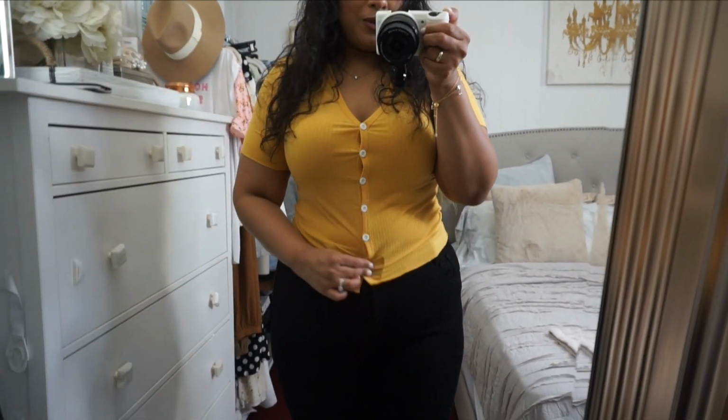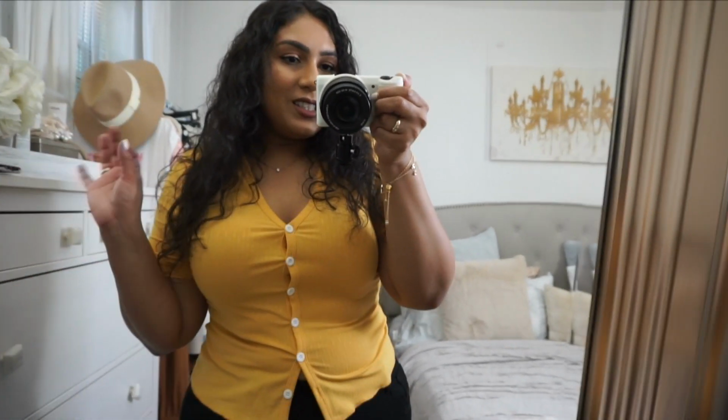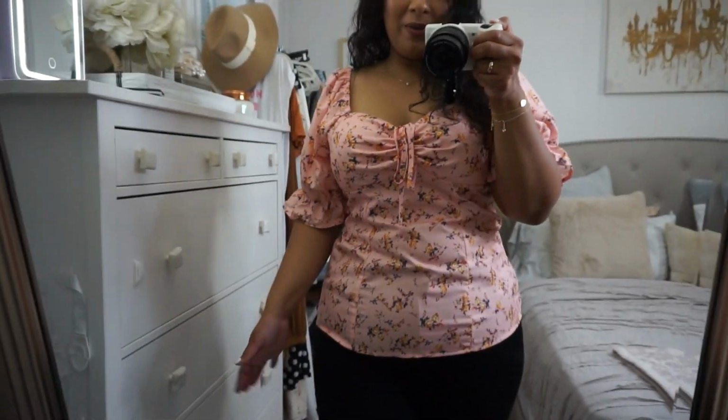And then if you close up the button, that's what it looks like. So yeah, just an easy top to wear. So next up, we have this top, which is really pretty, feminine, girly.